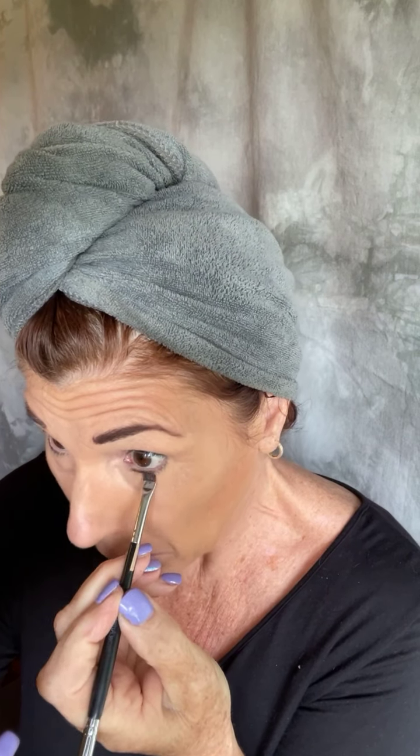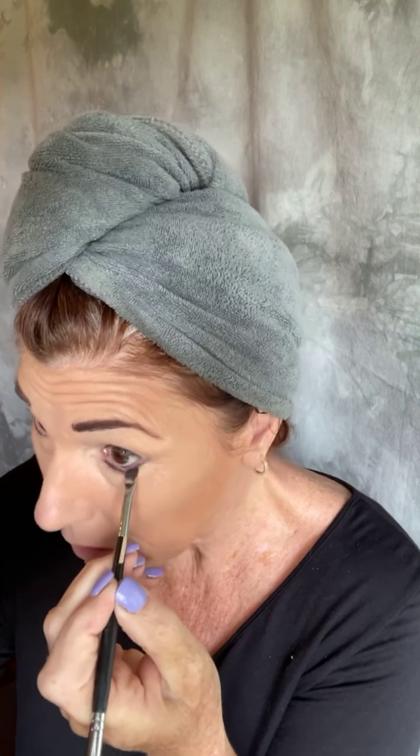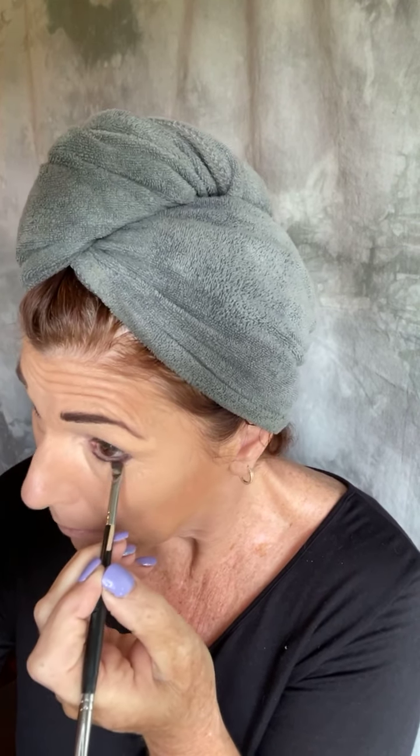And I'm only covering these because I have lots of grays. All right, a little bit of eyeliner. I'm going to use the other end of this brush and I'm going to go right along my lower lash line. And I'm actually using a plum color that's so dark it almost looks black in the pan, but it's actually a super dark plum.